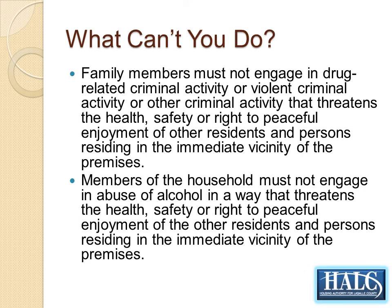What can't you do? Family members must not engage in drug-related criminal activity or violent criminal activity or other criminal activity that threatens the health, safety, or right to peaceful enjoyment of other residents and persons residing in the immediate vicinity of the premises. Members of the household must not engage in abuse of alcohol in any way that threatens the health, safety, or right to peaceful enjoyment of the other residents and persons residing in the immediate vicinity of the premises.